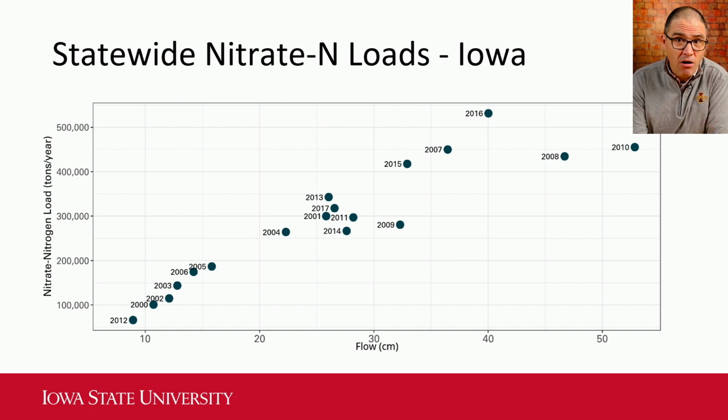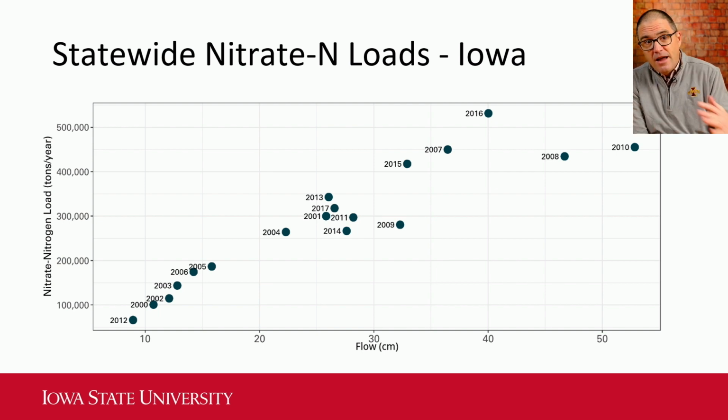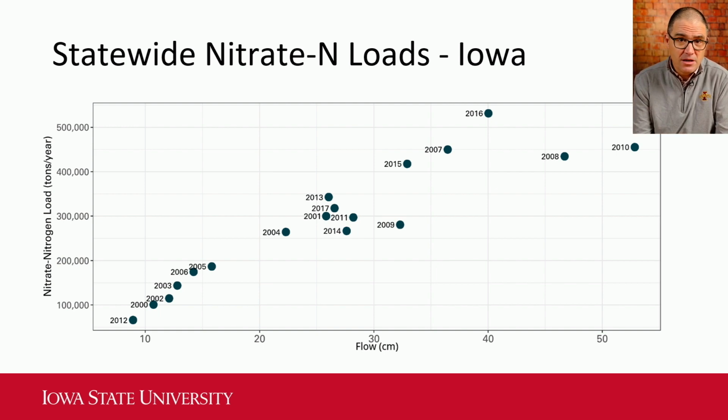And what you'll notice is all of those years are 2007 or later. As we looked at that 2000 to 2006 period, there was a lot more lower flow, or at least below that 12-inch range, whereas after that we saw higher flows. And if you were to draw a regression line or a straight line through there, there'd be a pretty strong correlation between nitrate nitrogen load and the flow we see leaving the state of Iowa. So, if we could just have lower flow years, we would see less nitrate nitrogen load leaving the state.